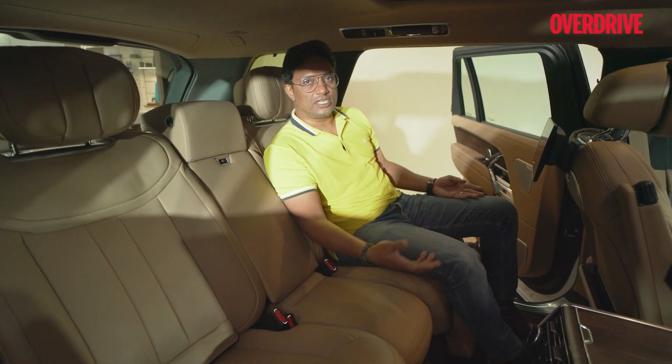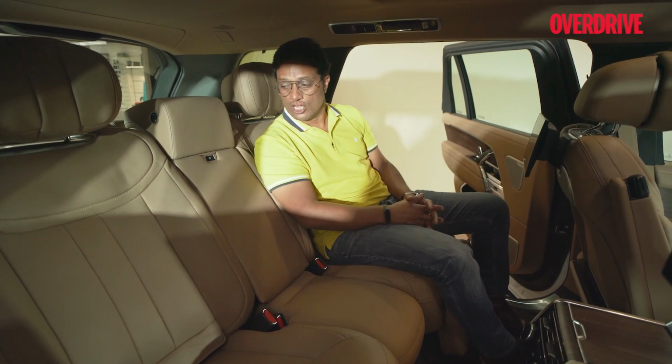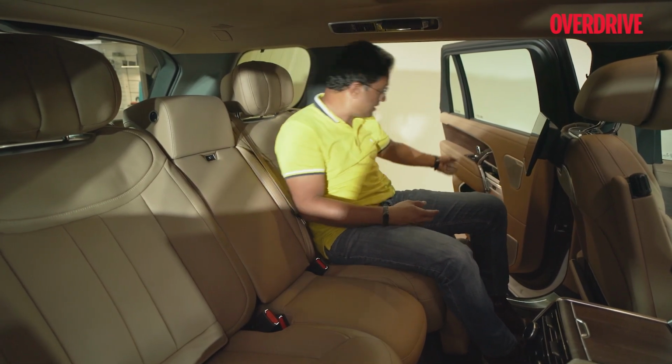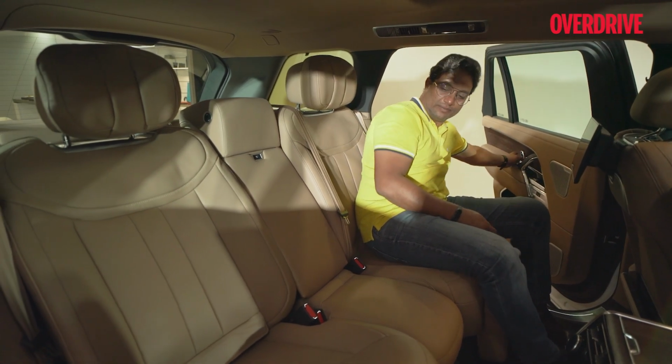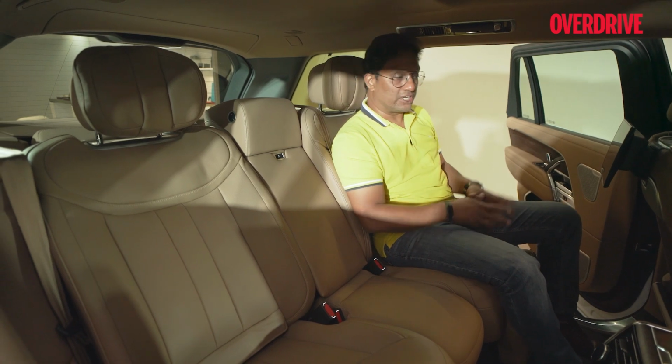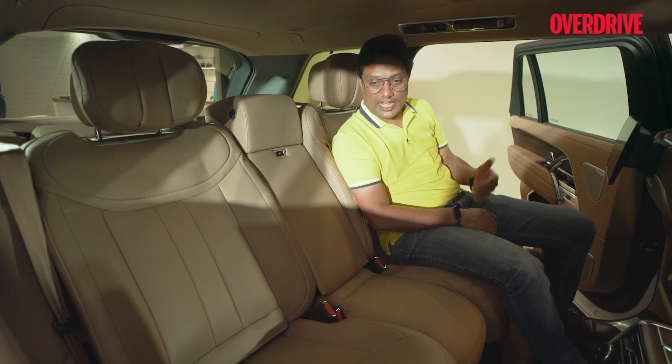Now, right here in the rear seat is one of the places to be in, because this, of course, has got that executive package where you can see you've got these reclinable seats. This can be adjusted for rake. Pretty fancy for that matter. You also get that executive package, which means you can stretch out in the rear cabin as well.